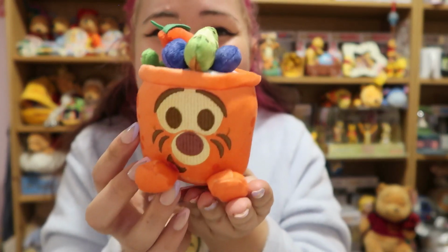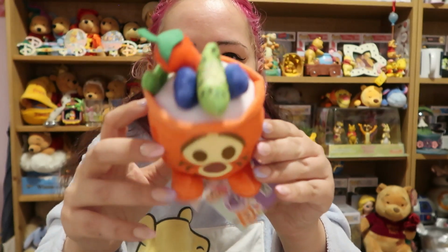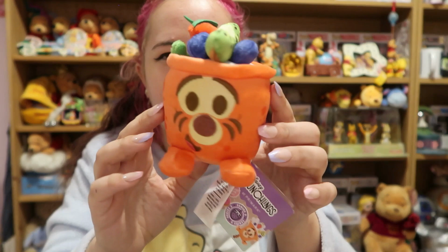I wasn't even looking at the Munchling section. I just walked past and I saw the boxes that they're kept in. I saw the orange and I was like, is it? Could it be? And it is. It's the little Tigger Munchling. I have no idea what he is supposed to be. Is he just a bowl of fruit? I don't know. What do you think he is?